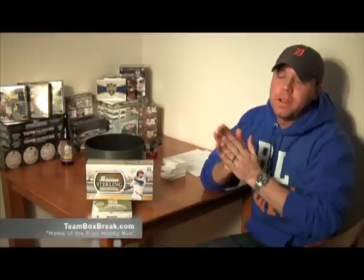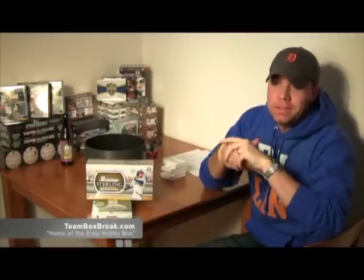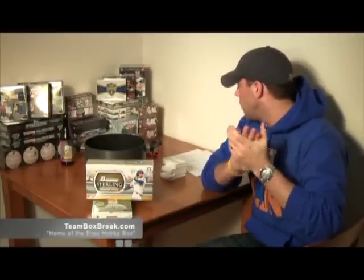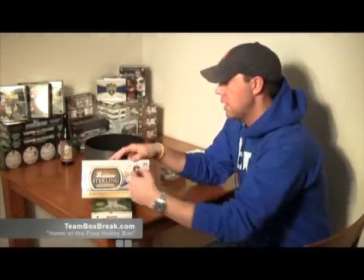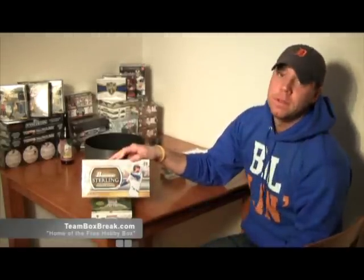2011 Bowman, not Bowman, Scott, because I know you're going to ask. Sterling baseball box break. Here it is right here. Scott, if you want to zoom in on some of the logos here, just so you can see it's all legit.